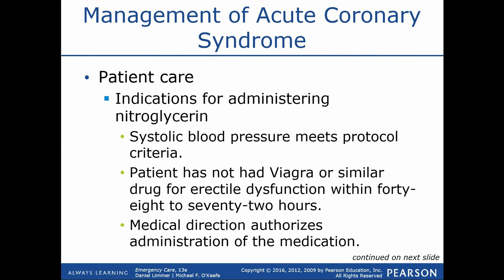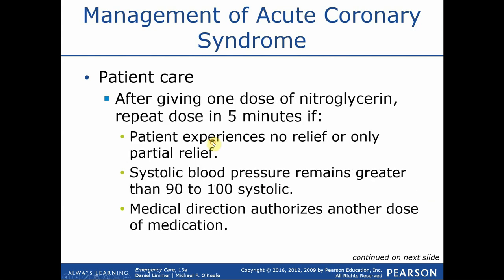And then if they say yes, say, okay, can you tell me when was the last time that you took one? And if they tell you that it was 6 days ago, that's not a big deal. We should still be able to give the nitro. But if it's within that 24 to 72 hour period or less, obviously that's something that we would probably want to withhold it. Okay. So just again, some things to consider.